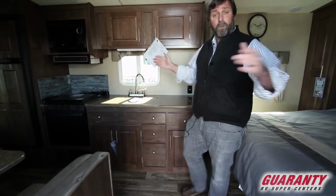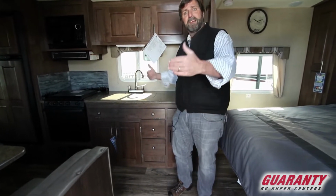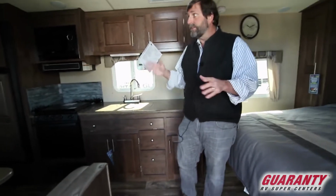Partly because this is a wide body. It's 8.5 feet wide instead of 8. And it really makes a big difference inside. Even though this particular floor plan doesn't have a slide out, it feels really open and spacious.